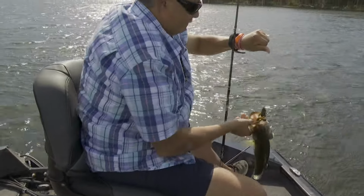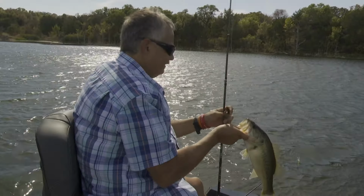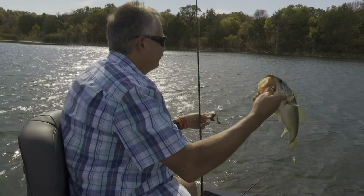Oh, my bait was really looking pretty good. I'd actually pitch that out. That's a nice male there. We'll put those power poles down the rest of the way because we're going to see if we catch more.